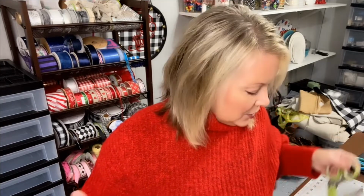Do you have people on your list who have it all? And you're like, what should I get them? So with the scissors comes this second item. It's in a 2-pack. You get this and the scissors. This is my favorite part.